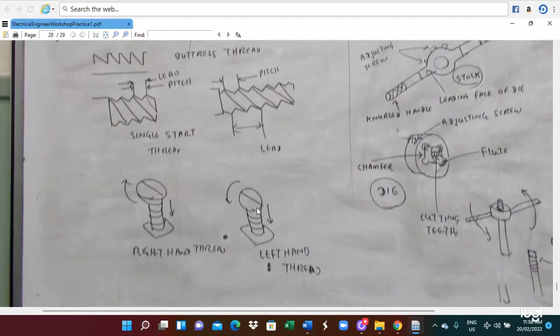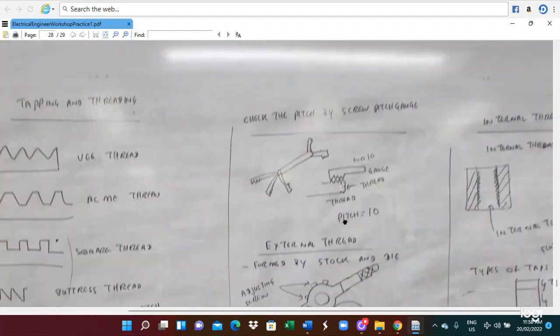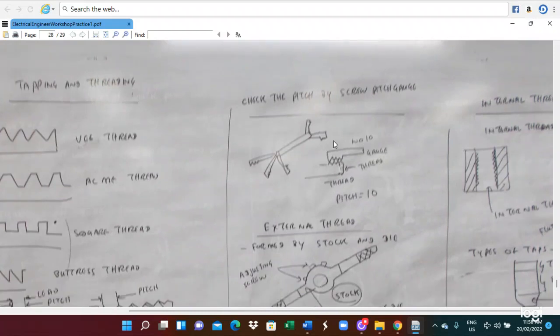Right hand thread is you turn to the right side, clockwise. Left hand thread you can tighten by turning anti-clockwise. So you turn clockwise, you can tighten, this is the right hand thread. You turn anti-clockwise and tighten, this is the left hand thread. So to check any screw pitch, you are using the gauge. So this is the pitch, the screw pitch gauge. You can utilize the screw pitch gauge to check your thread.